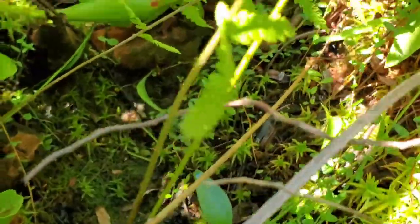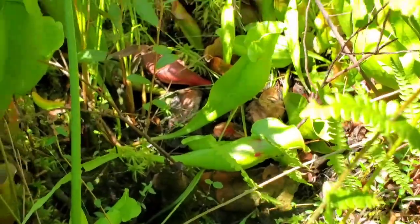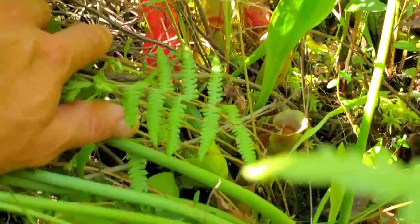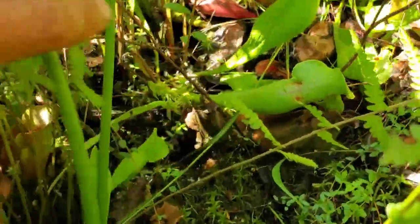As you can see, there are quite a lot of them. I gotta be careful as I stick my hand in here because I don't want to get nailed by a poison sumac. As you can see, look at all those. Oh, wow. They're doing absolutely fantastic. And you can see some of these guys are showing the red coloration, which the species gets its name for, Sarracenia purpurea. Most of them are just absolutely gorgeous.